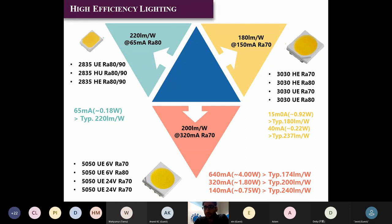And if we talk about the 3030, we have two ranges, HE and UE, high efficacy and ultra efficacy. They're available in both CRI 70 and CRI 80. Currently, the maximum efficacy we can reach is 180 lumen per watt. And the 5050, we have in two different voltages, 6 volt and 24 volt, with 70 and 80 CRI as well. The highest efficacy we have reached in CRI 70 is 200 lumen per watt.